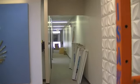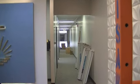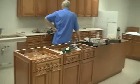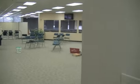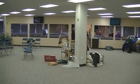As you enter, you go down, there's this hallway that goes way down there with Sunday school rooms. And you come down this way here. Here's the kitchen being installed. Storage area. And then we come into the grand area. This right here is the fellowship room.